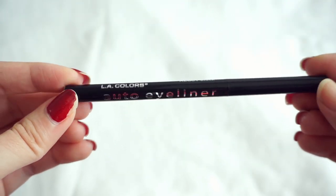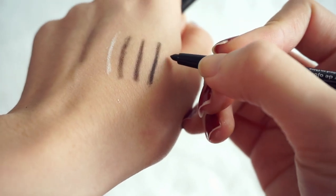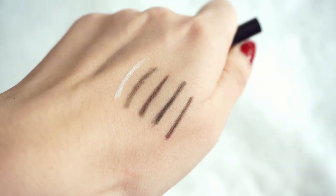The last liner is this LA Colors Auto Eyeliner that has a twist top so you don't have to sharpen it, but it will get blunt sooner or later anyway. It's similar in colour and intensity as the e.l.f. one.